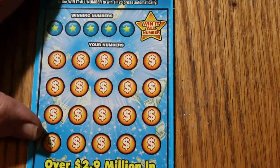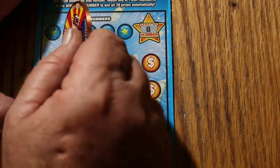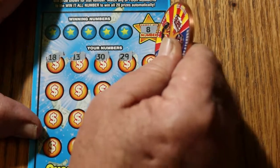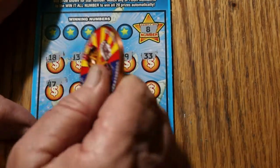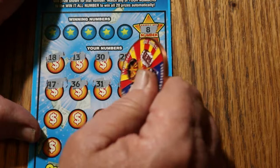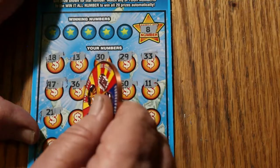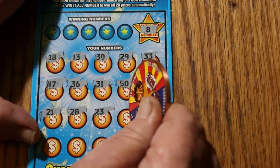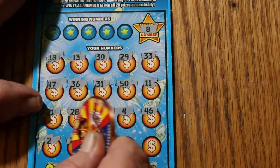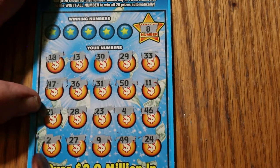Okay, ticket 24. Win it all is going to be number 8. Elviuso's number. 18, 13, 30, 29, 33, 47, 36, 31, 50, 11, 21, 28, 23, number 4, 46, 2, 27, number 9, oh so close, 49, and 24 in the corner.